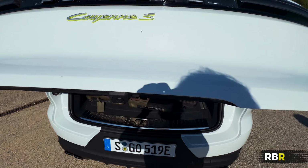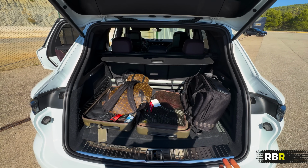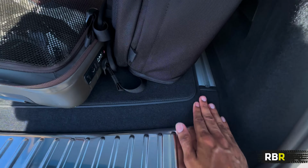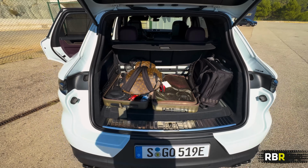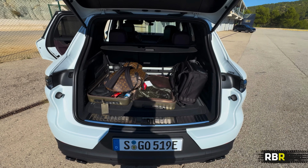So as we open the boot, as you can see, it's not bad for a big hybrid car. You know, there's no extreme bulge of a battery area here. It is a little bit raised, and you know, the normal Cayenne goes down a lot further, but that is pretty decent for, you know, usable daily space, so pretty good.